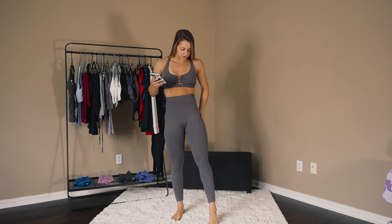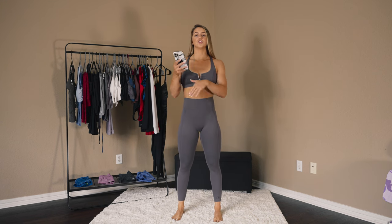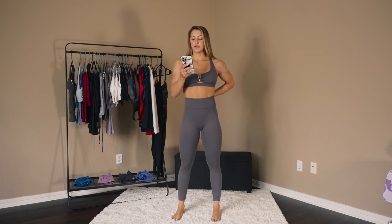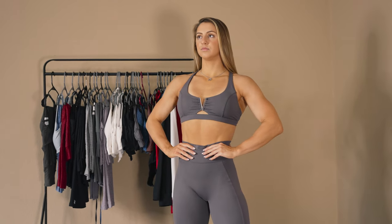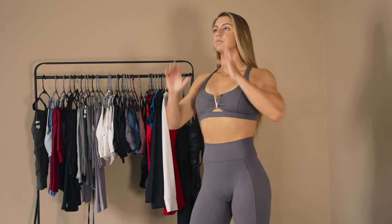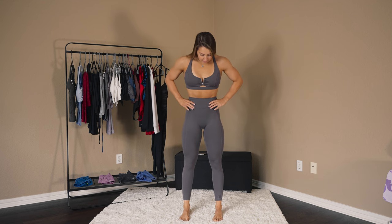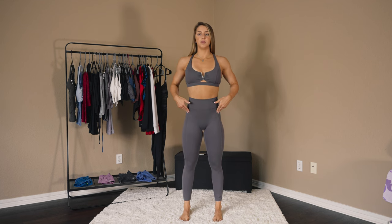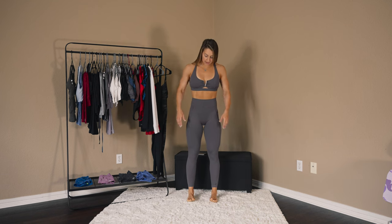I wish I could feel the material through the screen. Obviously, you can't, but all of Bombshell's pieces are just so soft. So these are the Victory Scrunch Leggings in gray smoke, and this is the Knockout Sports Bra in gray smoke. Honestly, as far as the fit goes, these are probably the longest leggings I've worn by Bombshell. They go all the way down to my ankles and come pretty high up above my waist.